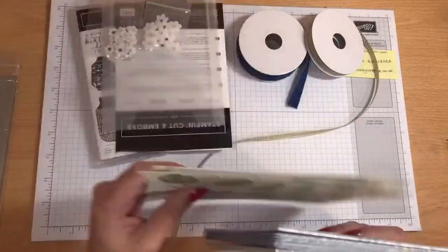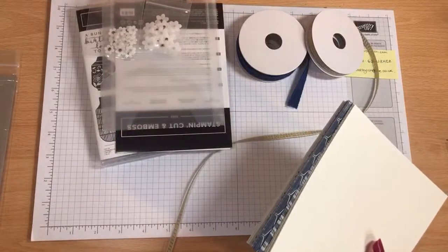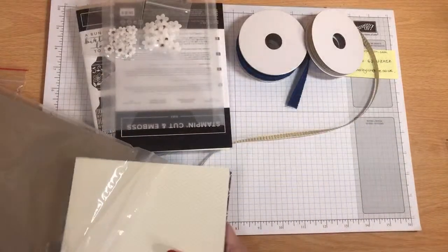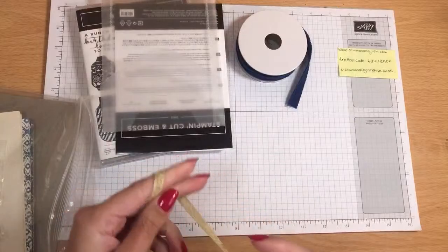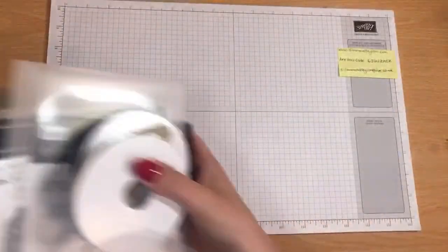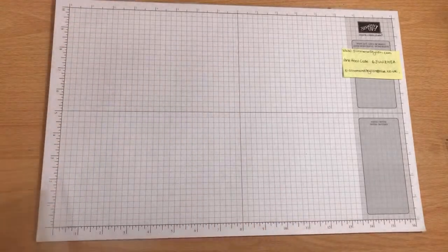So I think it's fair to say quite a few of my videos coming up, if you watch them, hopefully you do, are going to be featuring that. I'm just going to pop the paper back in there and these little bits because I don't want to lose them. If you watch any of my videos, you know I lose things all the time. If you were on my live at the weekend, I found my paper trimmer downstairs where Ivy said it would be.